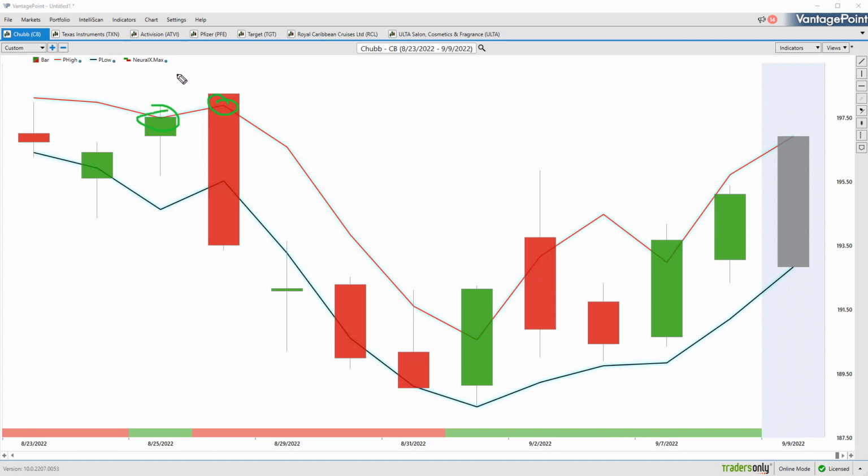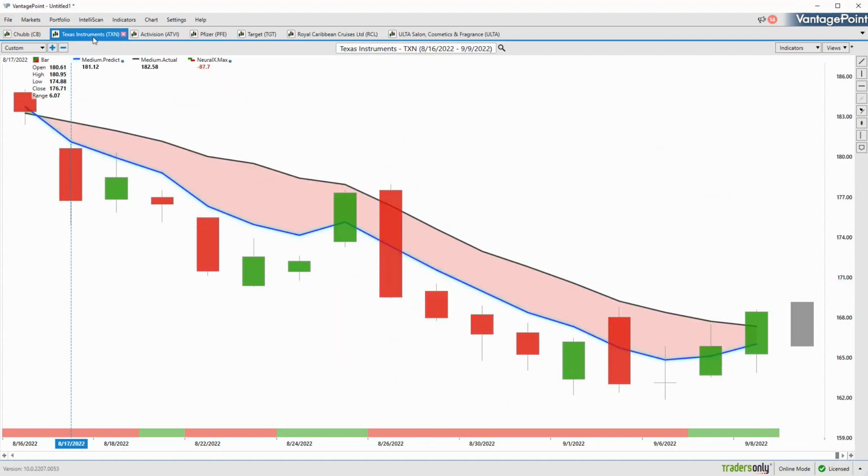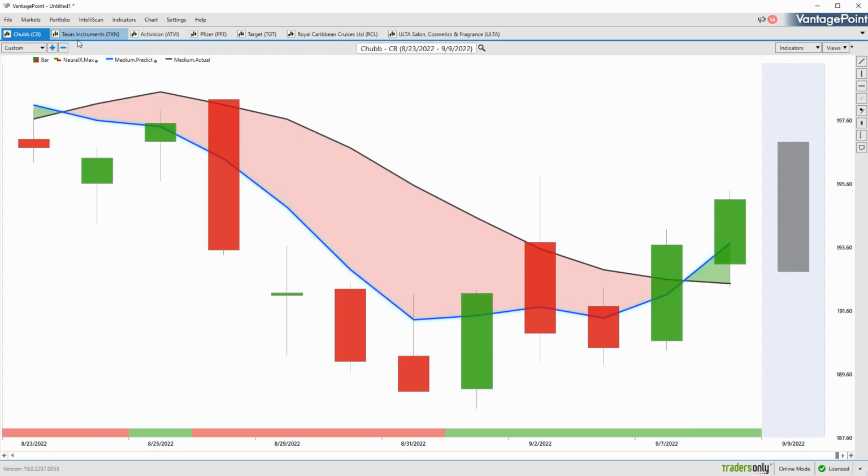Well, these are some great levels to look to short up near those predicted highs. And you see as the market recovers, how you want to cover these positions down towards these predicted lows. Expect the market to move up towards these predicted highs. But now we've got a situation where that crossover is very much to the upside. So let's go through this and take a look at this.